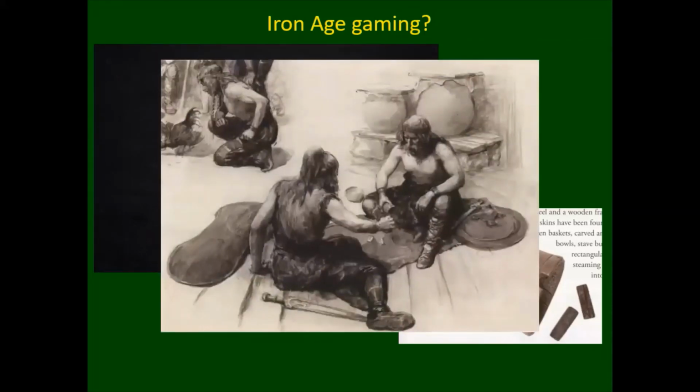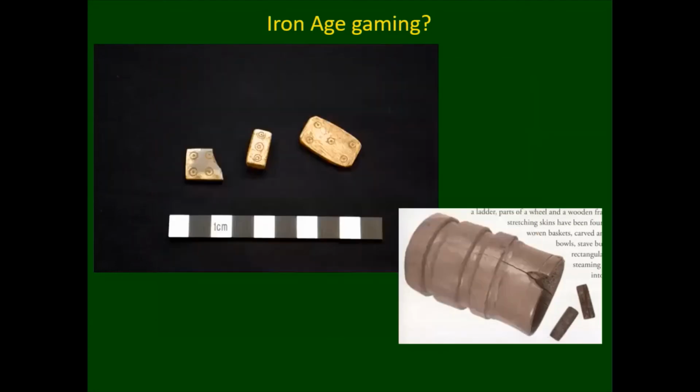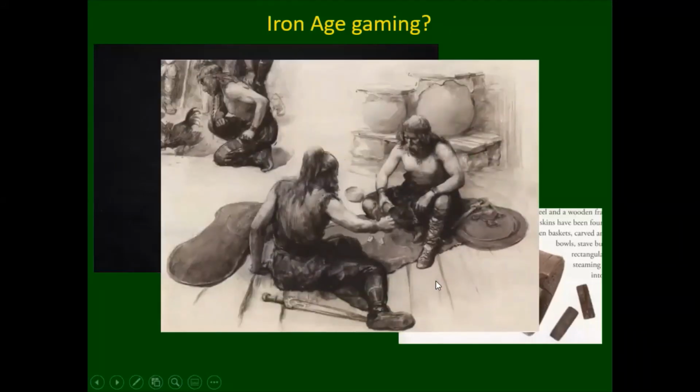And here, this is not one of Laura's reconstructions. This is from Glastonbury Lake Village. This is an actual find of one of the dice and a shaker that was found at Glastonbury. This is a waterlogged site, so very, very good preservation of wood. And this is a reconstruction of some Iron Age warriors having a game of dice at that site.